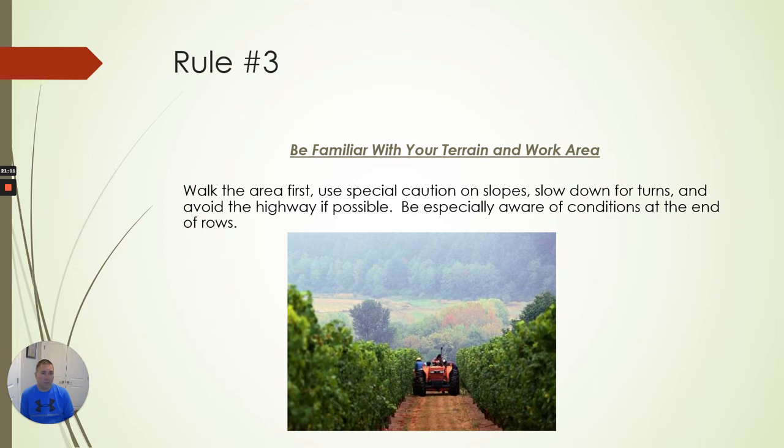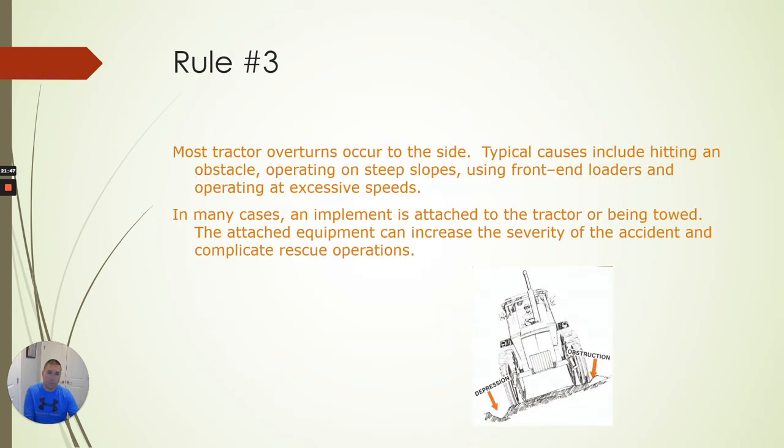Most tractors overturn on a side slope. Tractors aren't designed to be on a 45 degree angle. It's just not that type of machinery. So if you have a slope, you need to run that tractor up and down that slope, not on the side of that slope, okay? Those are the types of things you need to be familiar with. Know your terrain, know how your tractor operates, and try to avoid those spots.